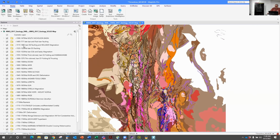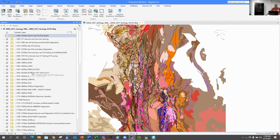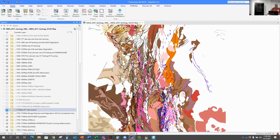But what you can see, or may not be able to see, on the left-hand side here is that each one of these zones is a time slice. So I'm not interested in the South Nicholson Basin, so I'm going to turn that one off. I'm interested in the host rocks to Mount Isa style mineralization. Then I can turn all of these older units off and focus in on what was formerly called, I guess, cover sequence 3, the Isa super basin.